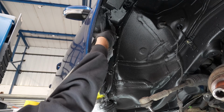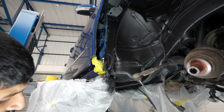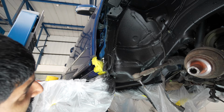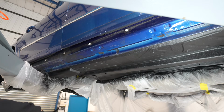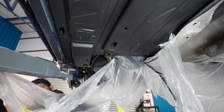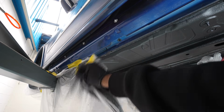I didn't want any Raptor getting into this gap, so what I did was I covered the foam in this. I will put it back in because it didn't cause any rust. I think it covers it just enough. One more up there, one there.